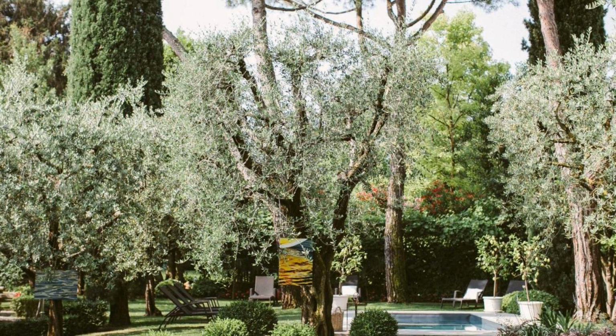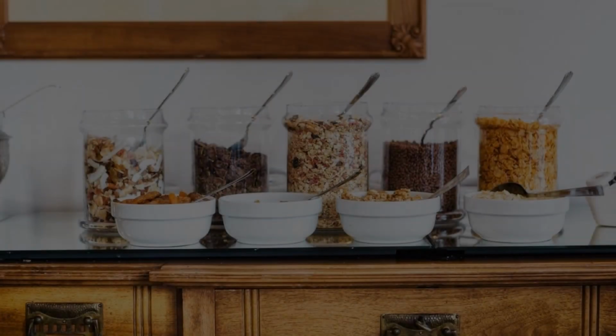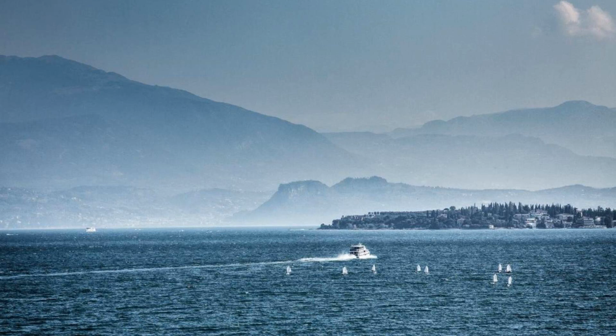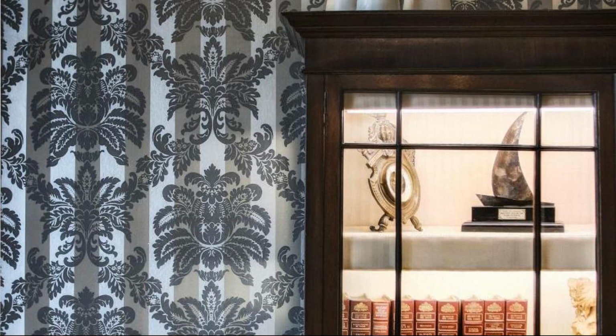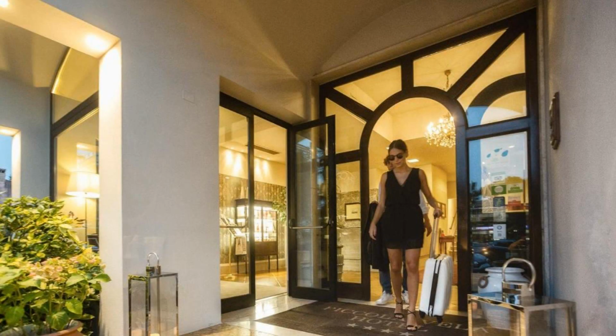Check-in time of this hotel is 3 p.m. The checkout time is 11 a.m. Pets are allowed in this hotel. The hotel accepts major credit cards and reserves the right to temporarily hold an amount prior to arrival. Guests are required to show a photo ID and credit card at check-in.